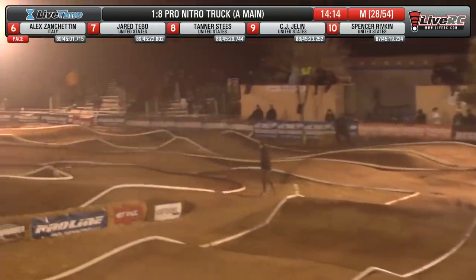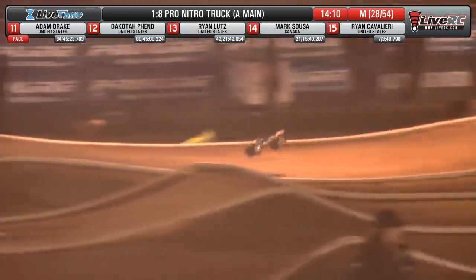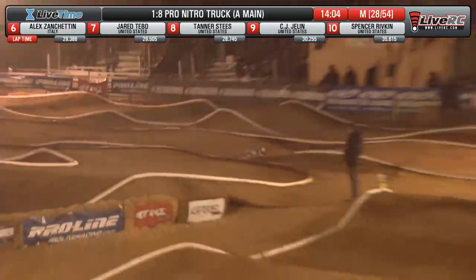So 30 minutes down, 15 minutes left to go. Maifield, Ongaro, Bornhorst, Tessmann, Baruffolo, top 5. Zanchettin, Tebo, Stees, Jelin, Rivkin, top 10. And then Drake and Phend, the only 2 left on the track.